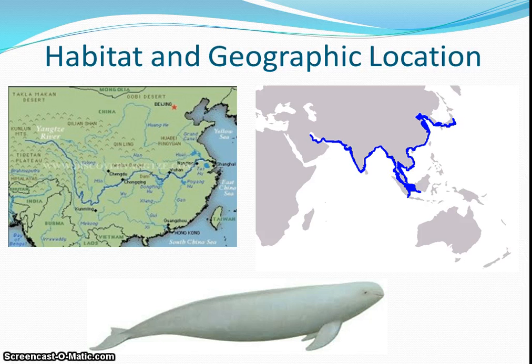These maps, the one on the left is a picture of the Yangtze River. Finless porpoises tend to be found in the middle and lower regions, which would be around the middle of the map and to the right. The saltwater finless porpoises are found on the map to the right, meaning they can be found in the shallow waters along the blue area.